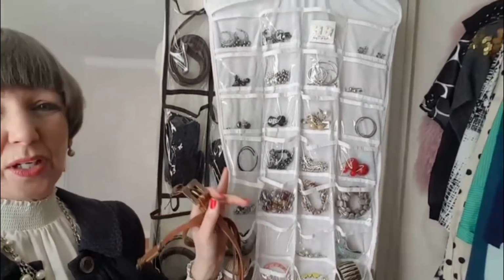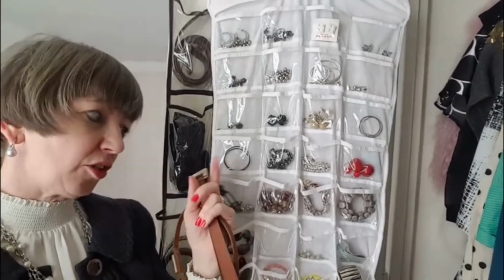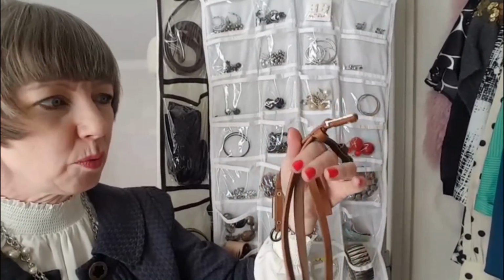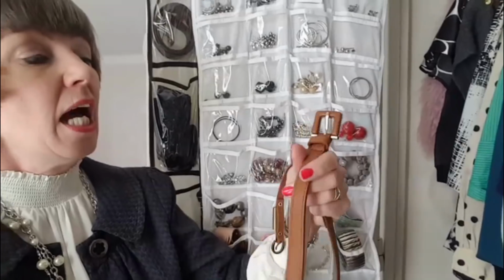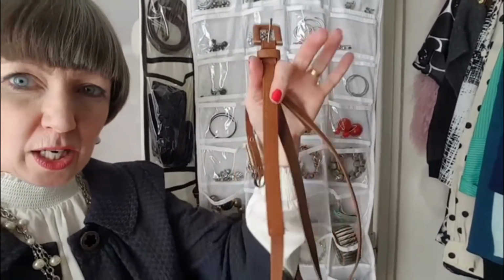Right, day 32, I'm still working in my wardrobe. This is where I keep my belts and these over the door hanger things. I've got 3 belts here. I think they came free with a dress or a jacket. I don't need to hold on to them just because they were free. I'm going to keep the best one and the other 2 are going to the next clothes swap party.